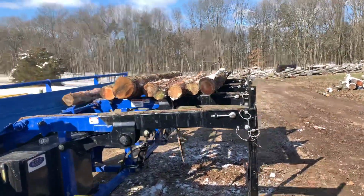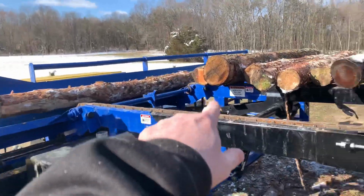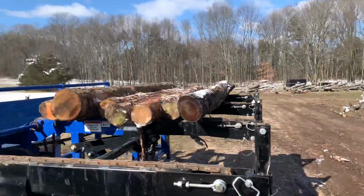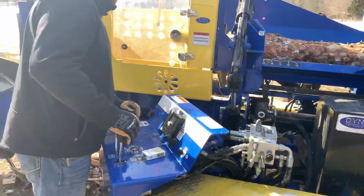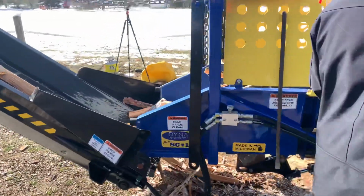On the deck right now, there's a few pieces of cherry. Right now, a pine's going down. A lot of it's small, but he's got a bunch of bigger stuff over there. This is a diesel motor. I'm not sure which one Greg has. I think he has a 14. That wood guy, Greg.